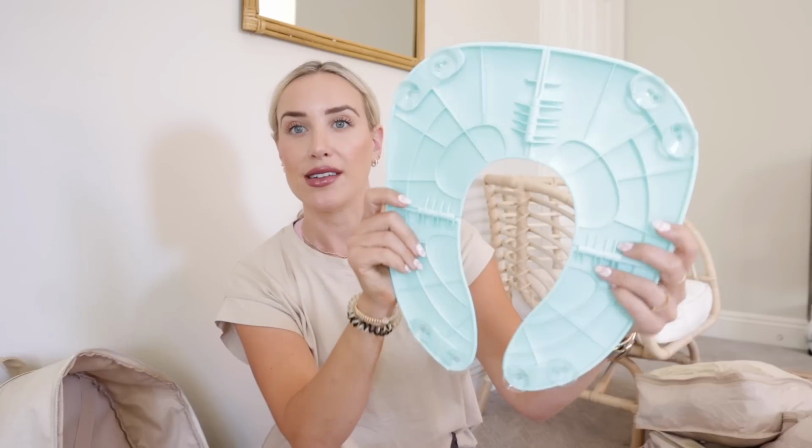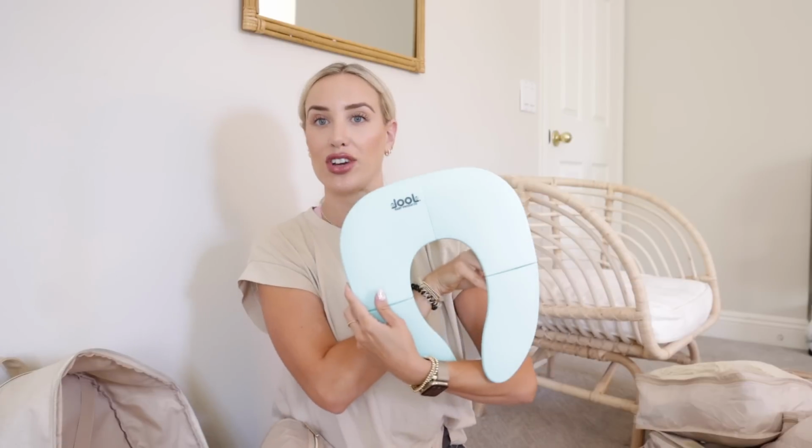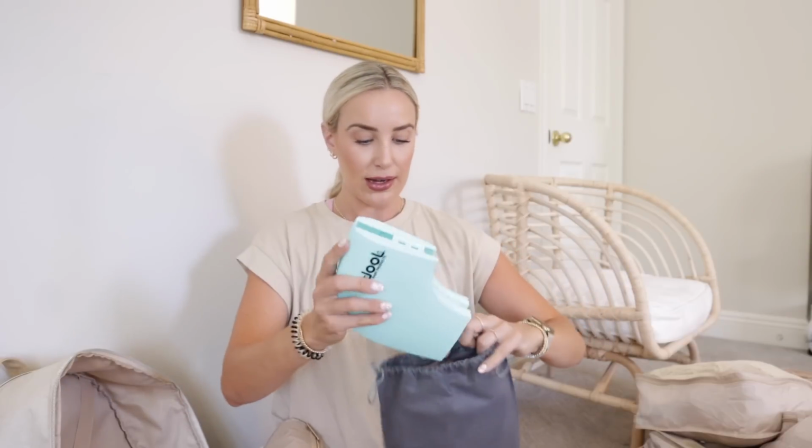I don't know if you can see it because it's so bright in here, but my kids struggle with these potty training lids because they slip around a lot or they don't feel secure. So I really appreciate that this one has the little suction cups on it. And then it comes in this handy little bag too. So I was super excited. Like I said, it's the little things. I was super excited about this one. So that is going in my backpack.